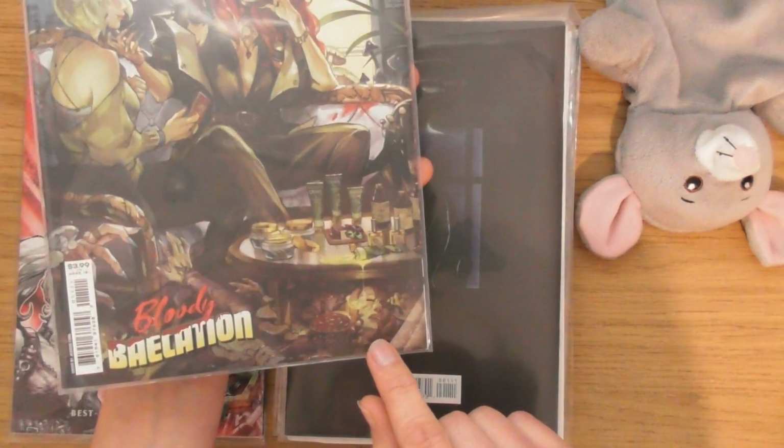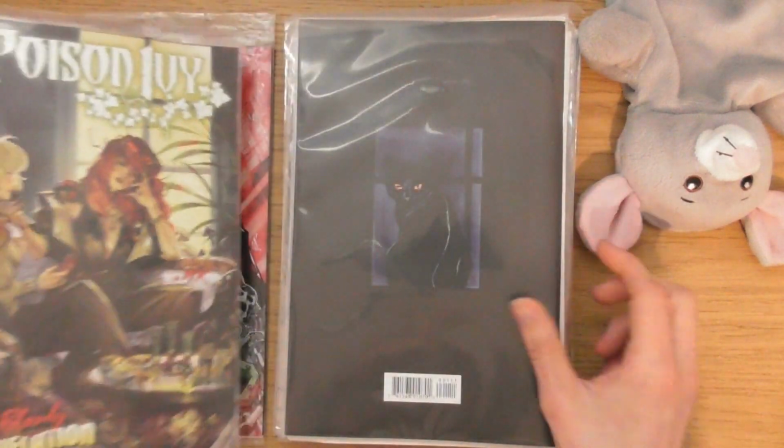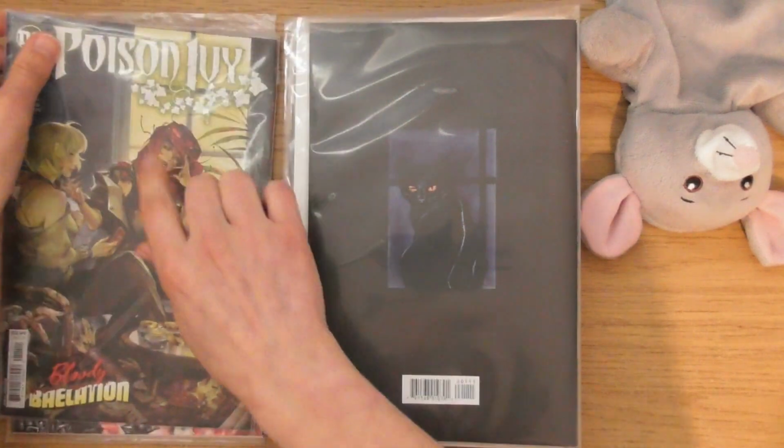Hey, look, there's somebody's head down there, look. And there's magic mushrooms. So these are comics I'm reading.